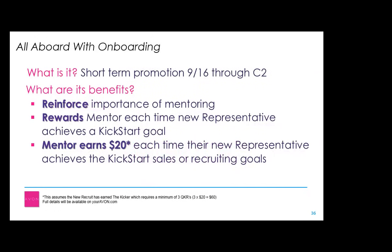So what is all aboard with onboarding? It's a short-term promotion from 9/16 through to campaign 2. So what are its benefits? It's going to reinforce the importance of mentoring. It rewards the mentor each time the new representative achieves a Kickstart goal. And the mentor earns $20 each time their new representative achieves a Kickstart sales or recruiting goal.